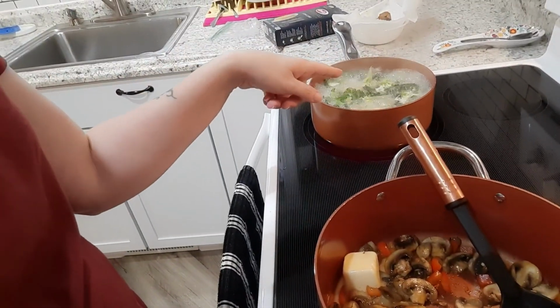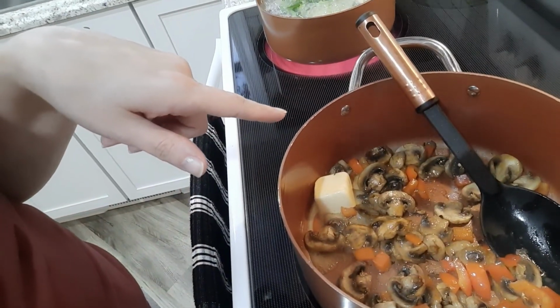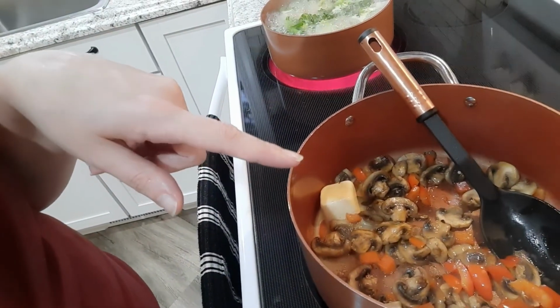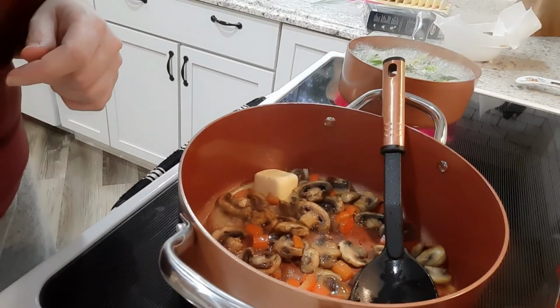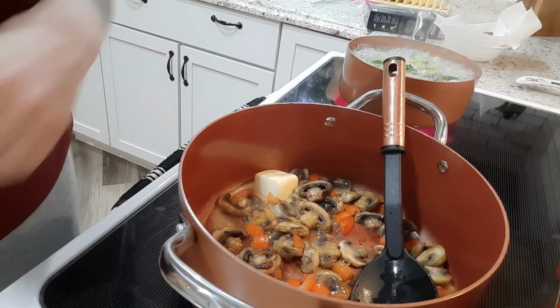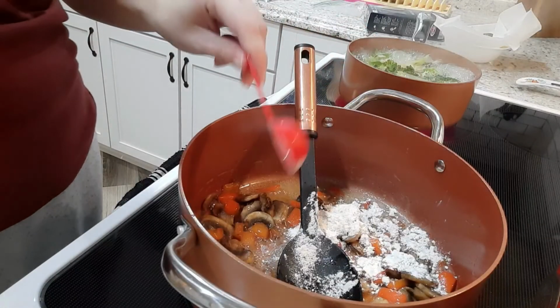And okay, so here I am. I've got my pasta in to boil with the broccoli, and then my peppers and mushrooms with vegan butter in here. I got 4 tablespoons of vegan butter, and I'm going to go ahead and put 4 tablespoons of flour in here and kind of create a roux once this butter is melted down.